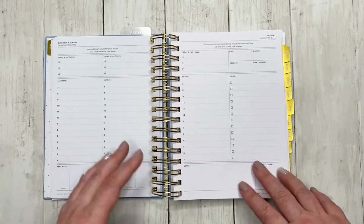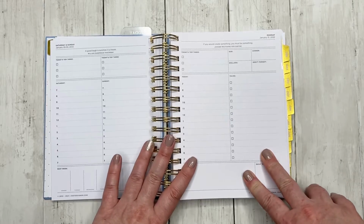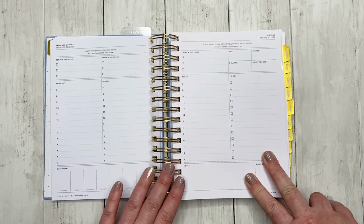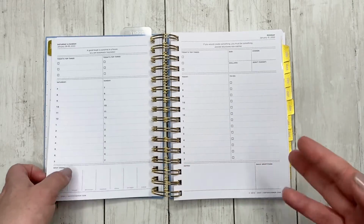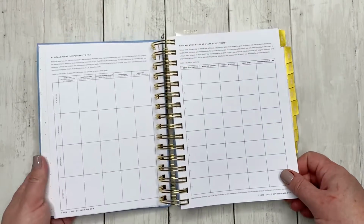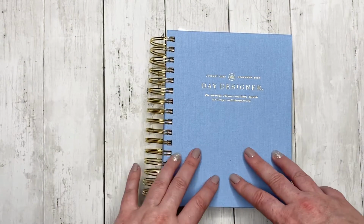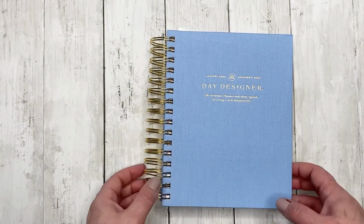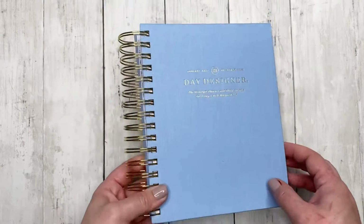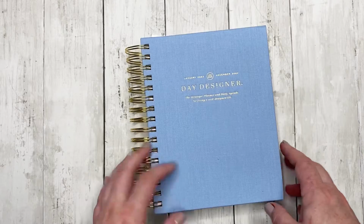So like I said, I'm not going to be posting the after the pen for the work, but I will definitely show you how I get it set up for work, so that I can be productive with it. So I'm really, really excited about this right here. And again, this is the Day Designer. It is a linen cover. It's a really nice hardbound cover.